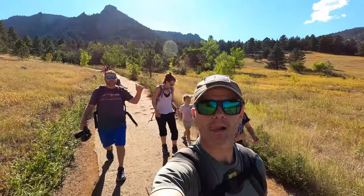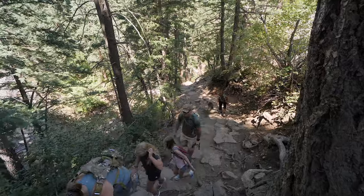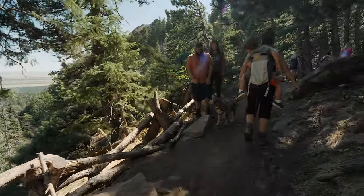One of the best hikes within the Flatirons is the Royal Arch Trail. Some people would rate this hike as hard, but I would say it's more towards the moderate scale. We recently did this hike, so here's a little of what you can expect if you ever decide to do it.